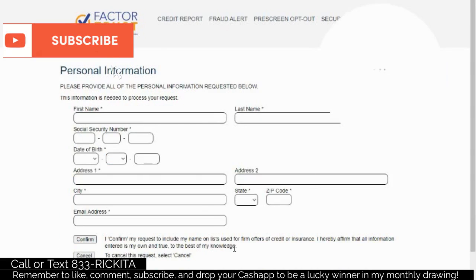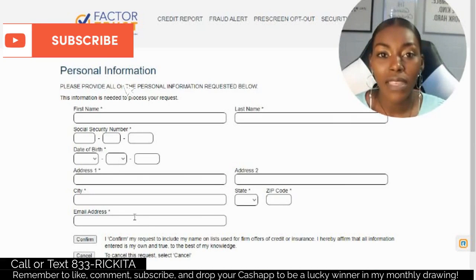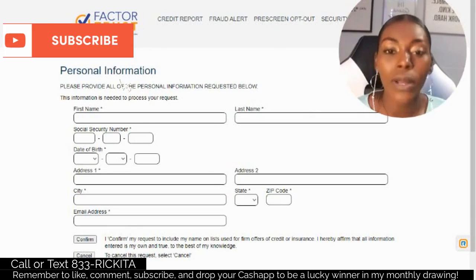After you click submit, then you want to go ahead and enter that information that I told you that you'll have to submit. Go ahead and submit the information and click confirm. Now, when you submit this, remember, you're telling them I want offers. So be prepared to get a lot of offers in the mail. But that's good because remember, you're trying to build your credit score up. And for you to build your credit score up, you need at least 4 credit cards.